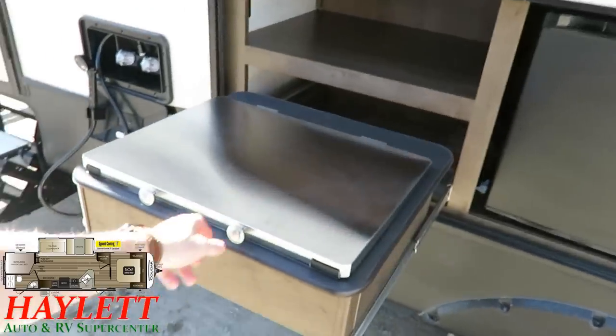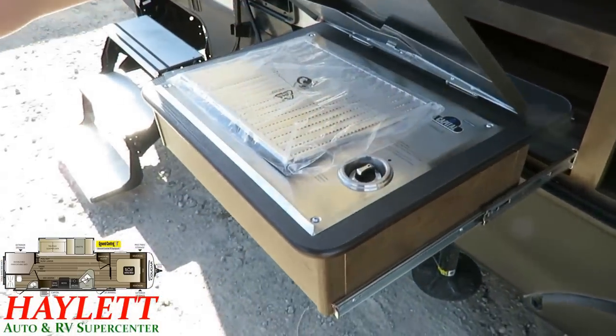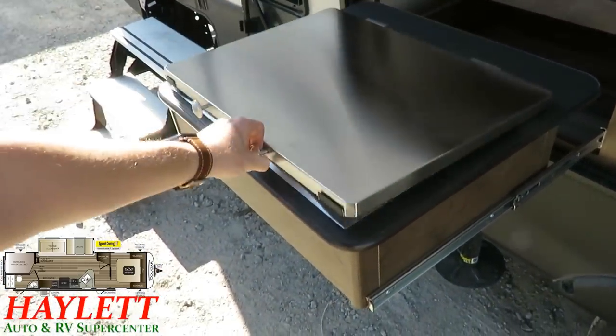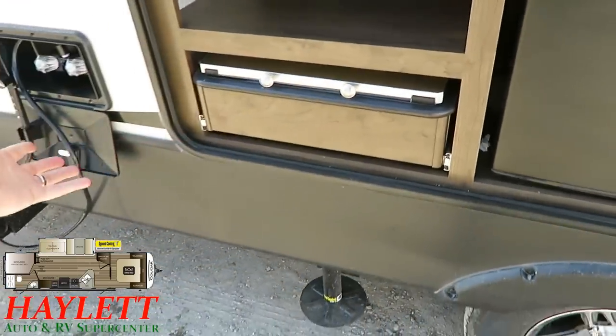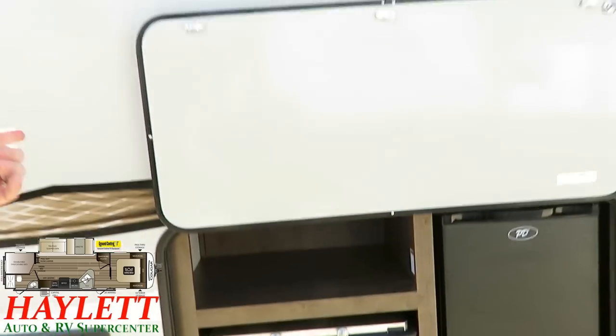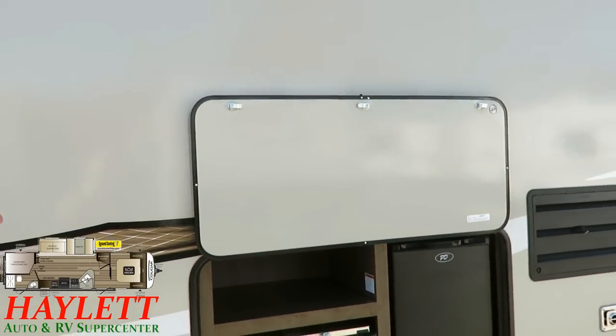And about a year and a half ago or so, Cougar transitioned over to these Capital grills, and they are very popular because they actually cook extremely well. They look aesthetically very pleasing. They're just very nice. And again, the magnet latches make everything simple and one-handable.